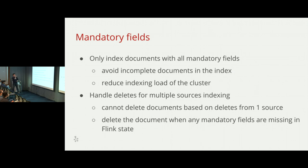And for mandatory fields, it's something we defined ourselves, and it's primarily used for two use cases. First, we only want to index the documents with all the mandatory fields. This is to avoid incomplete documents in our Elasticsearch cluster. For example, we don't want a business without a name in our Elasticsearch index; we want the index to have all the required fields we have to show to the users. It also helps to reduce the indexing load of our cluster, since this avoids every source update becoming an indexing request, giving us a better cluster load.